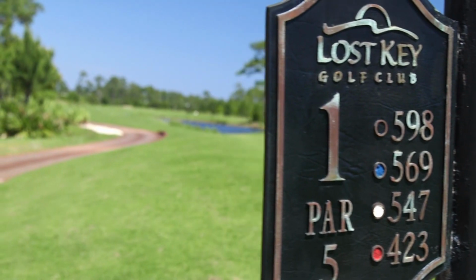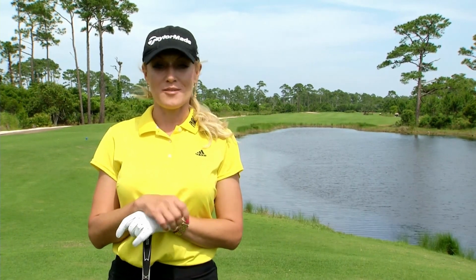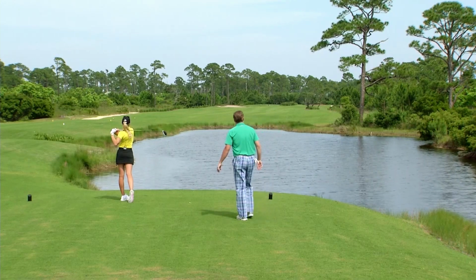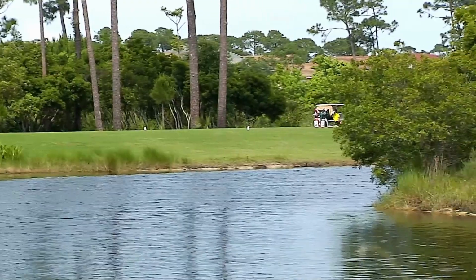Hole number 1 here at Lost Key. Very challenging opening tee shot on this par 5. 549 yards, but there's no room for error here. You got to just lace this right down the center. Safe. Another fairway hit. Good ball. Tough opening driving hole, huh? Yeah, right down the middle.